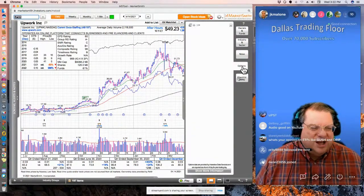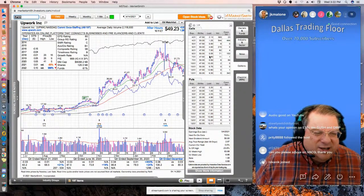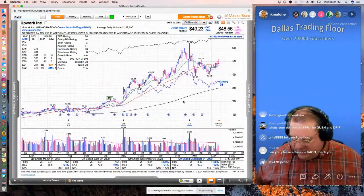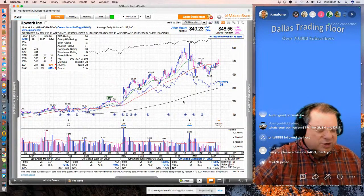I'm going to look at the options action on this. It looks as if the June 21 call is getting a lot of activity. So this might be a good choice to do a covered call or possibly a call spread, based on what I'm seeing here. I'm going to try to analyze that to see if I can put together a call spread on Upwork for about the June timeframe. So let's see.